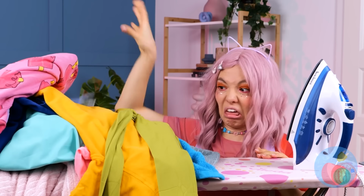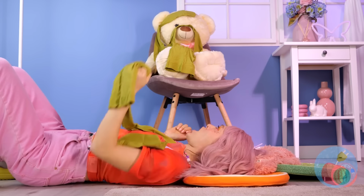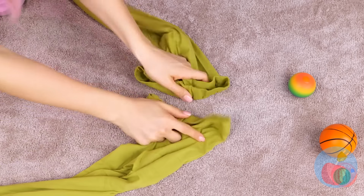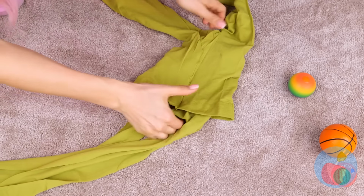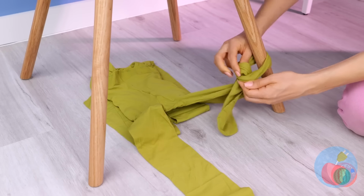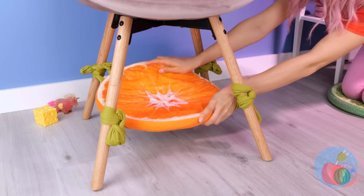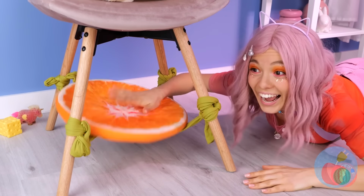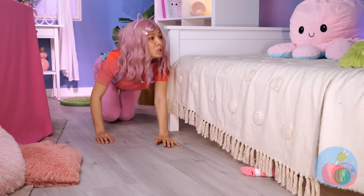Meanwhile, let's have fun with all this laundry. These green tights are just what we needed. Start by folding one into the other. And tie them to these chair legs. You've got a little hammock right in your room. So, who wants to try it out? Any takers? What happened to our feline friend?